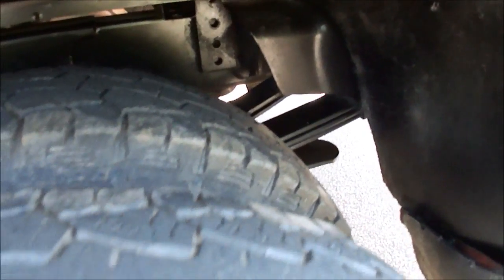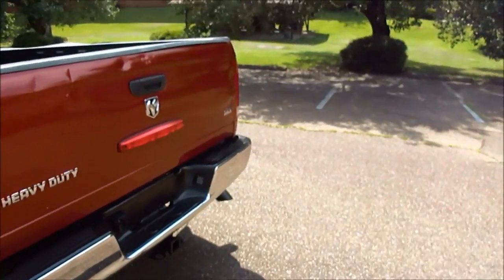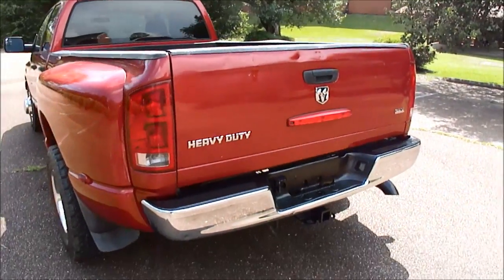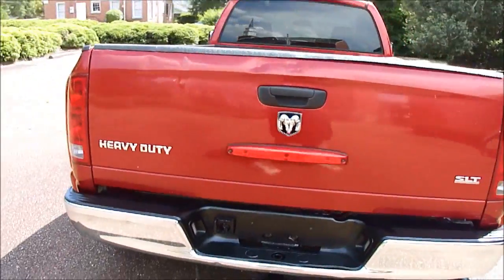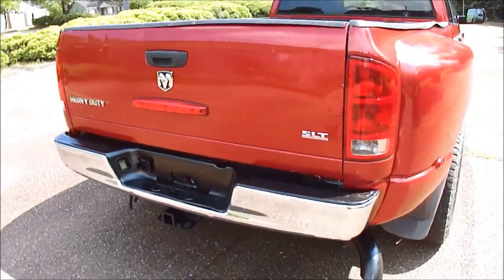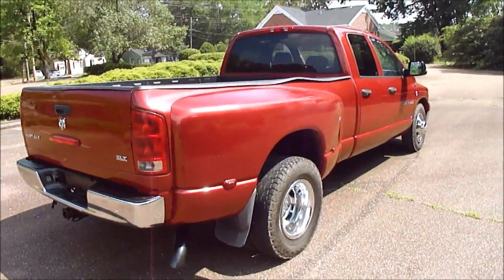Anyway, look in the wheel wells. You can see you got the extra leaf springs for the towing. No rust. There's no bubbles or anything. We've looked all over. Now there are some little light scuffs and scratches here and there. We've touched most of them up. This truck, I'm gonna be honest with you, is gonna look better in the video than in person.